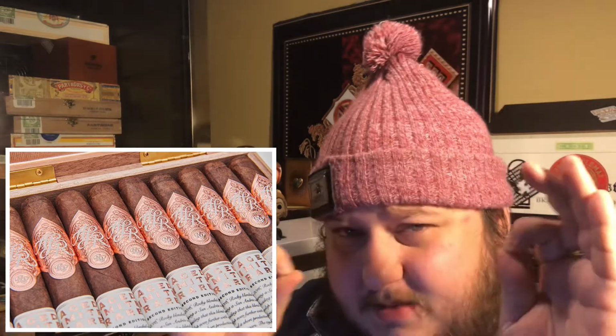This is one of those cigars that Rocky Patel decided to pump out in only small quantities, making it a little bit rarer, a little bit more sought after. This is the 2nd edition. The 1st edition that came out was a completely different cigar. This one has a Nicaraguan binder and filler and a San Andreas wrapper. It's also got a really nice size, about 6.5 by 52 ring gauge, so I think that's about perfect.